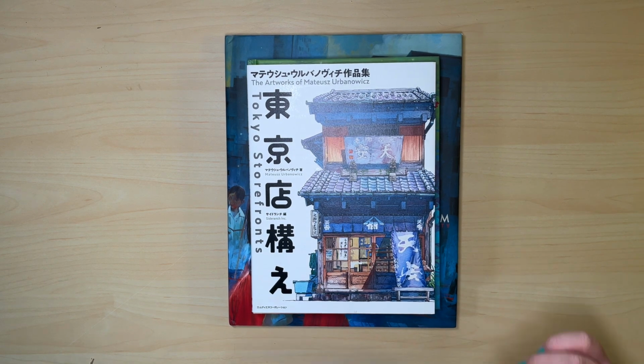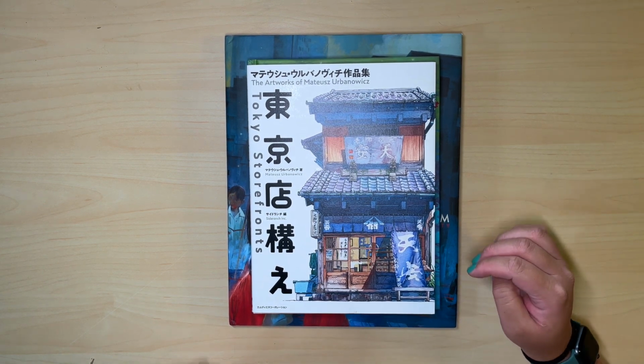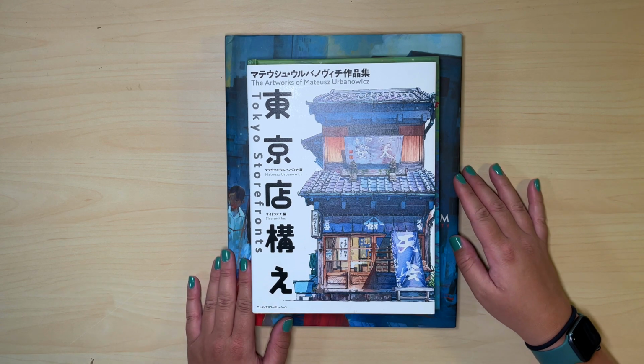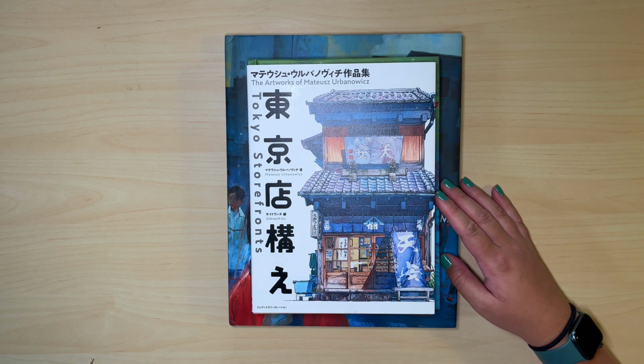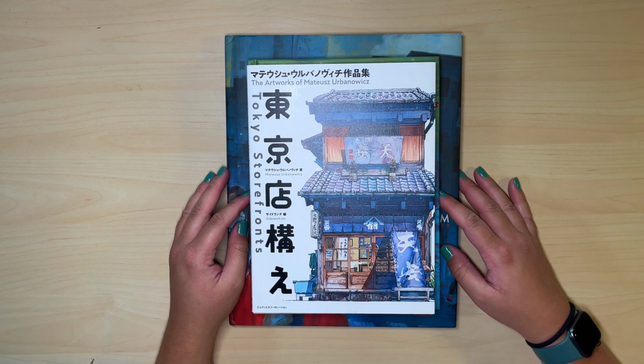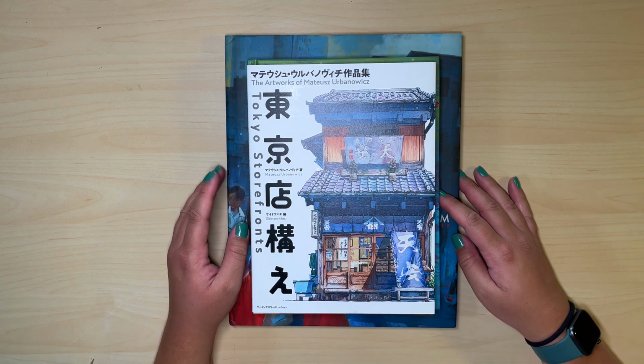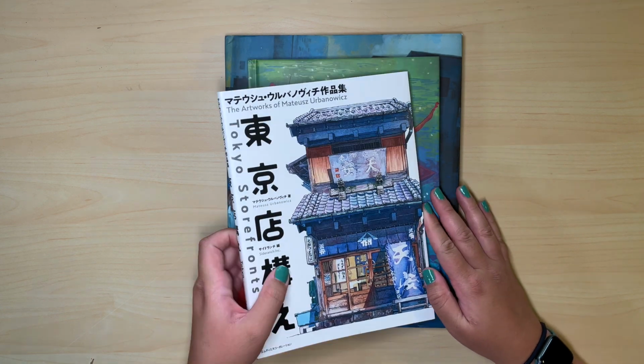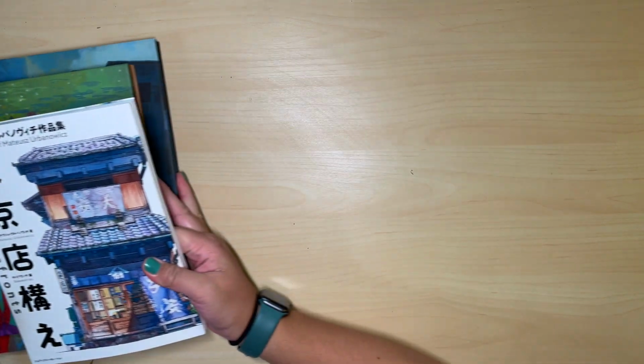I've been wanting to do this series for a while now because I have a pretty decent collection of art books, and I know they can get really expensive and not everybody can afford to buy some of them, so I wanted to just share them, and that way you get a preview before you know if you want to buy it or not yet too. So I'll show you this one first.